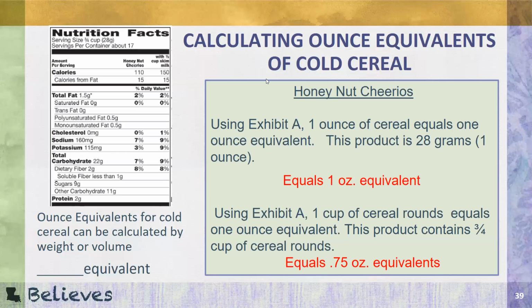We've got one here. What does it mean that if the cereal is 100% whole grain, it does not need to be fortified? Fortified is the same thing as enriched. But if a product is 100% whole grain, it does not also have to be enriched. If the product is 50% whole grain and 50% other grain, the other grain has to be enriched grain. Hope that helps.